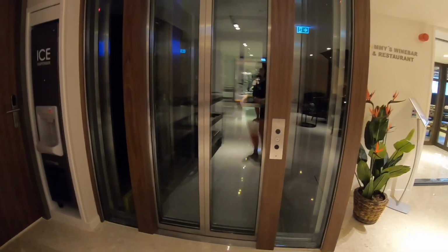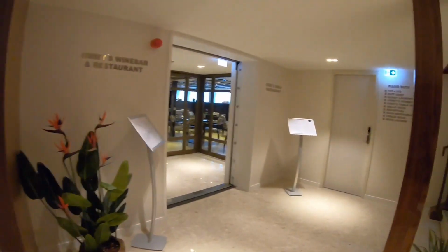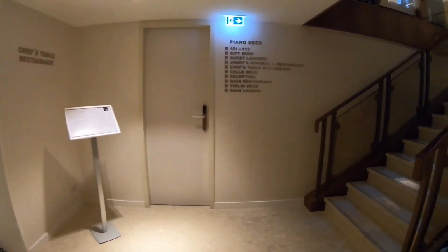Oh, as well, hold on. For anyone who needs to use it, yeah. So that one goes right up to the sun deck, which means that it's completely accessible for people who need to use the lift. Let me take you back up a second. Let me just show you this a minute.